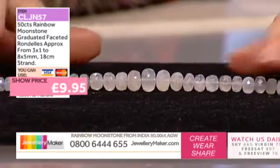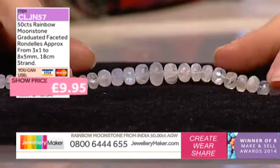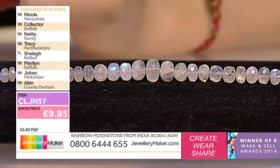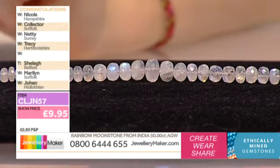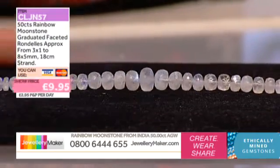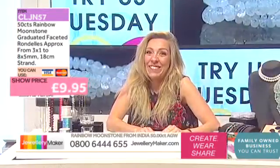Anyway, £9.95. This is fabulous. This is amazing. Well, I hope that's helped you. Forgive me, I've lost the name of who messaged to say they weren't buying today. In fact, quite a few of you messaged in to say that. Was it Laura in Cheshire? Laura, I know you weren't going to buy, but at least we've not gone to £18.95 or £14.95. We're actually down to £9.95.